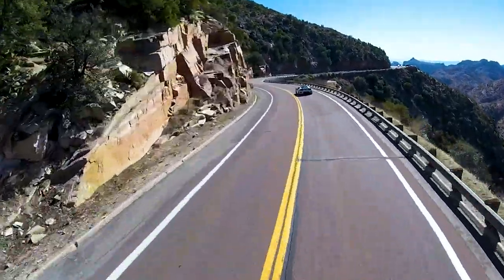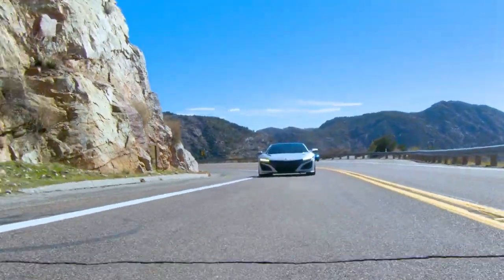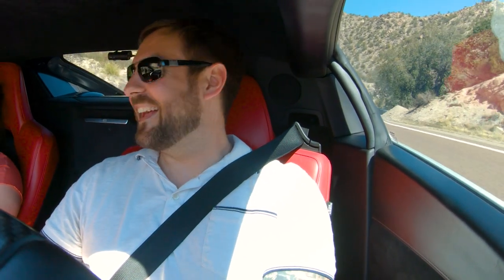Now, let's talk about this transmission for a second, because holy crap, is it amazingly smooth. Fifth, fourth, third. Did the camera move once? No, it didn't, because this transmission is insane. You know, I talk about bikes that have really smooth quick shifters. I'd say this would be likened to my Aprilia quick shifter, where it's just butter one way or the other. That rhymed.